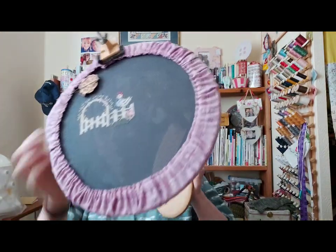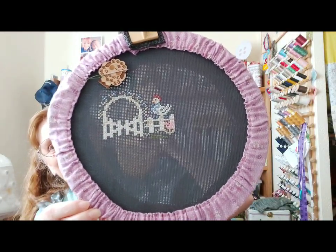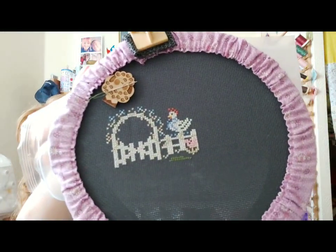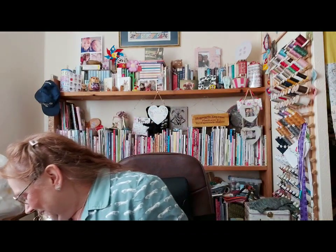Okay, so this is my progress. I've got the chicken done. I'm loving it, absolutely loving it. Let's see if I can put something behind that so you can see it. That's better. Look at that. I'm absolutely loving this.